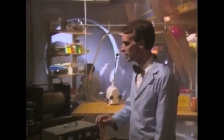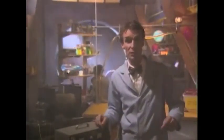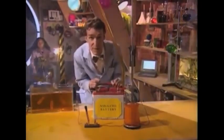Well, electricity is the flow of tiny particles called electrons. And they're not just smaller than atoms, they're actually part of atoms. Take a look at this. It's our battery-powered electrical circuit of science. We're going to run this big light with this big battery.